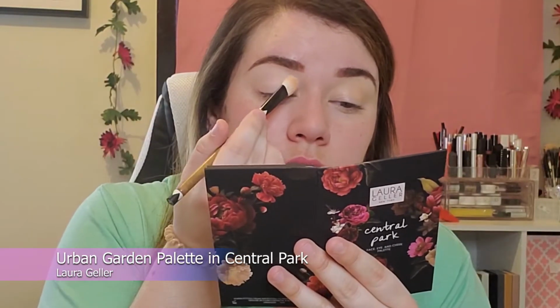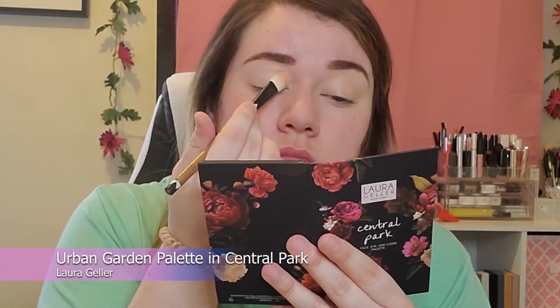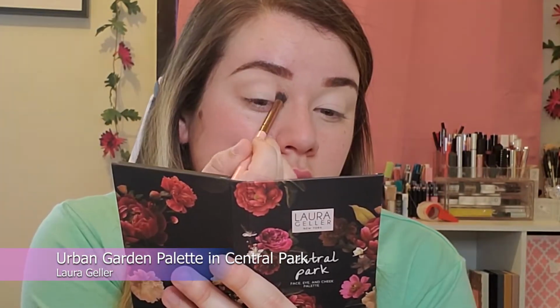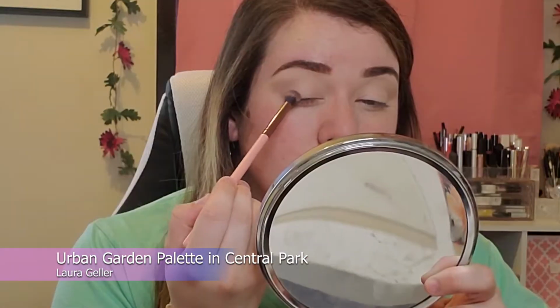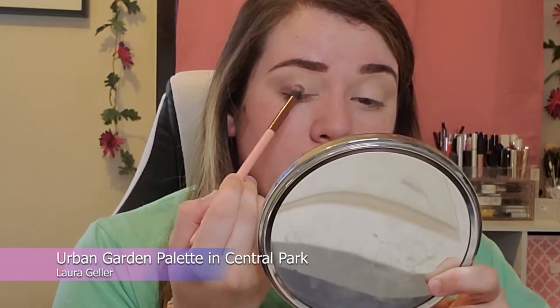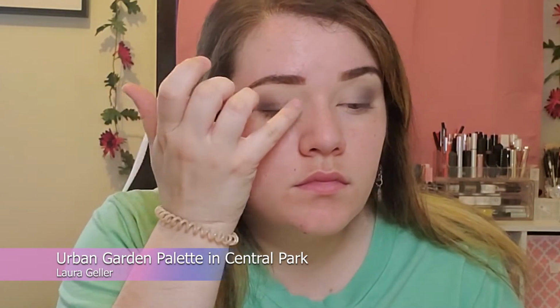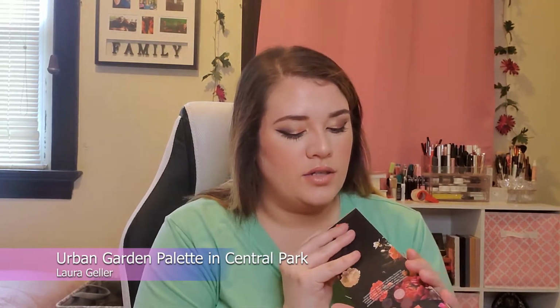So this is technically a full-size item. On the website, it does come with 2 other similar palettes like this. And also it was on sale on the website. So with the sale price, this would be about $7. But based on the non-sale price, it's $23, which, sorry, not worth it. But it is a nice little palette that you can travel with.